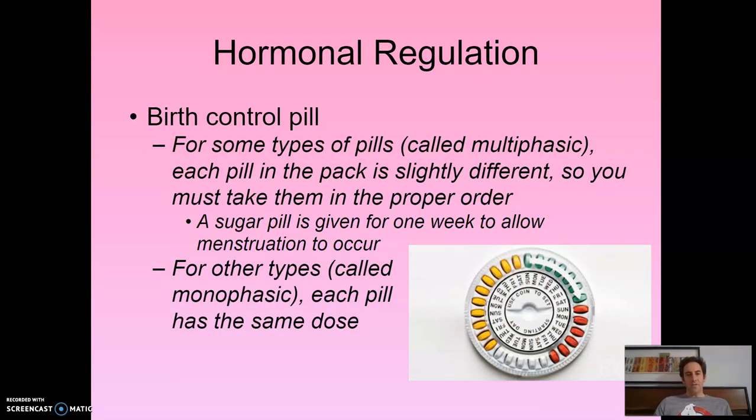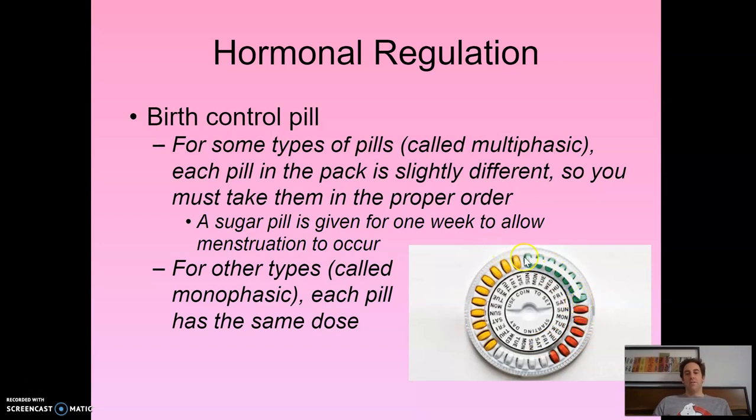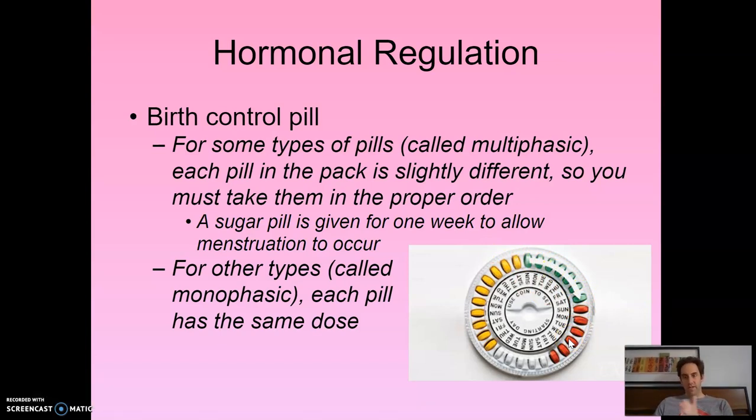There's different types. Some are called multiphasic, and in these, every single pill is a little bit different, and so you have to take the pill in a proper order. So like the red one isn't the same as the green one. So you got to kind of go in order, and you're supposed to take them at the same time of day every day, to kind of really regulate the hormonal environment inside.